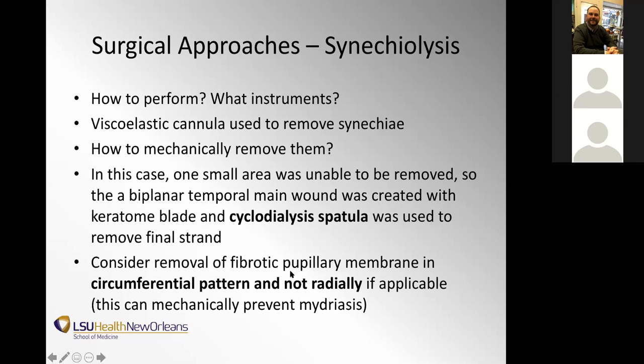And then another step that wasn't in our case, but you can consider removal of the fibrotic pupillary membrane in a circumferential pattern, not radially. And this is because that fibrotic membrane can mechanically prevent mydriasis and adequate exposure of the anterior capsule to perform the rexus.